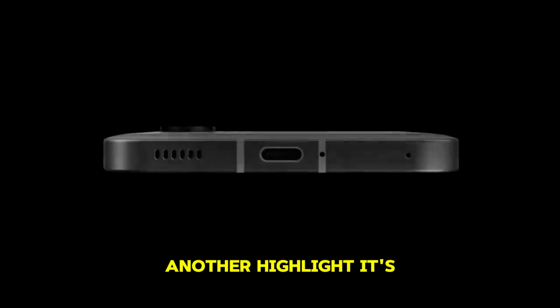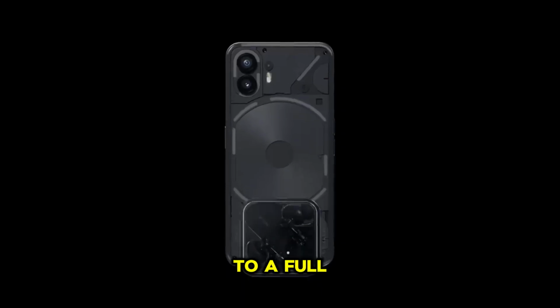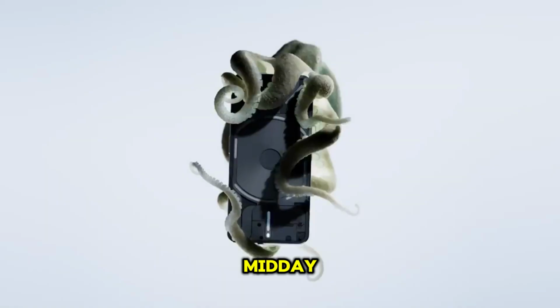The battery life on the Nothing Phone 2 is another highlight. It's powered by a 4700 mAh battery, which comfortably lasts through a full day of moderate use. From browsing to gaming and media consumption, you won't have to worry about reaching for the charger midday.